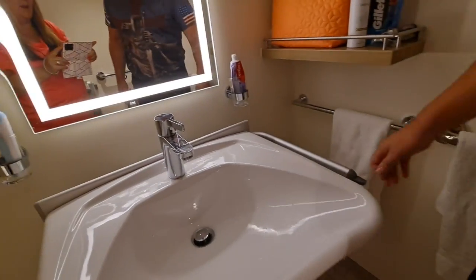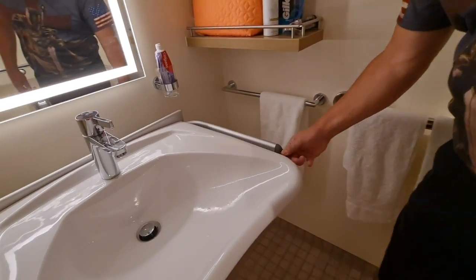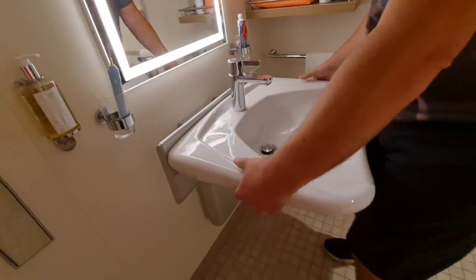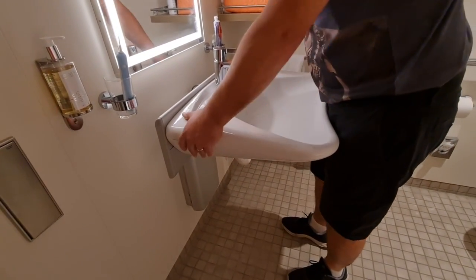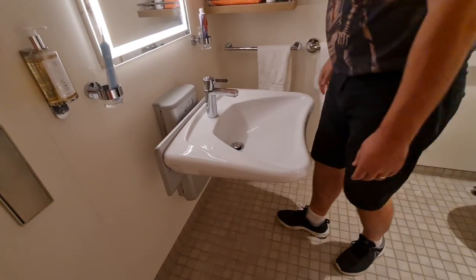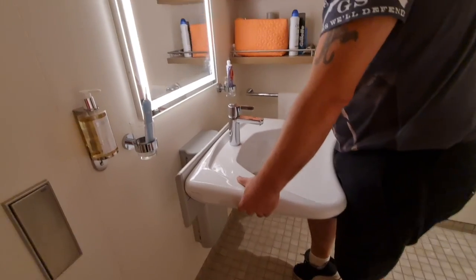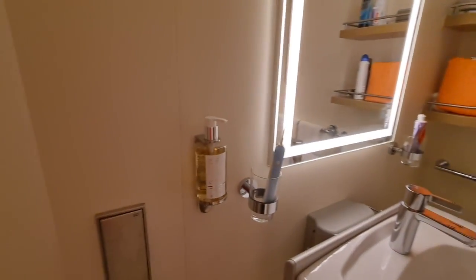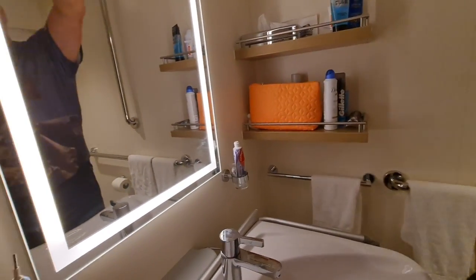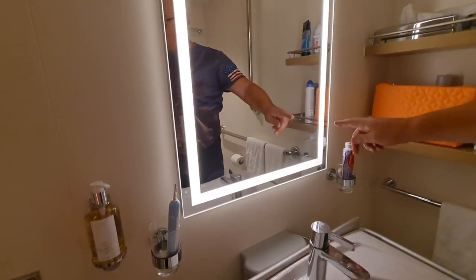Yeah. And also, we'll show you the sink. If I go the other side, Paul can demonstrate how the sink can be at different levels. You've got a little button there. Push down, and then you can change the height of your sink up and down. So depending on what your needs are, it's perfect. And you've got two little shelves over there, and what you would expect, hand wash and somewhere to put your toothbrush, and lovely white fluffy towels.